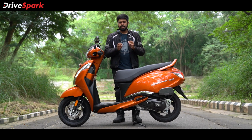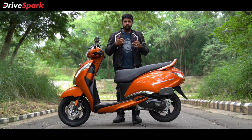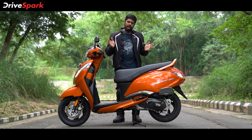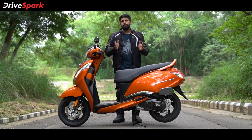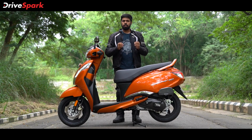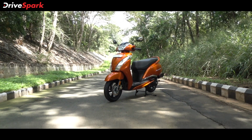TVS will initially sell it in 3 variants. This is a top spec where you get a disc brake up front. The mid spec variant is where you get alloy wheels on the scooter but you get drum brakes at both ends. And the lower variant is where you get the wheels made out of sheet metal, but this one definitely looks good. We'll talk about the design in just a bit.